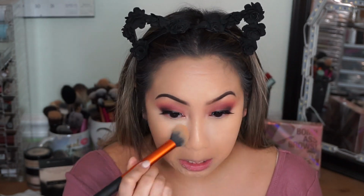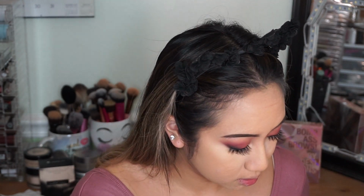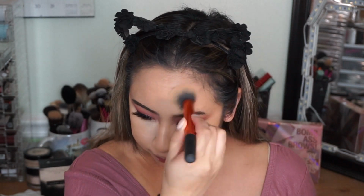So at this point, I'm using my Hourglass setting powder. I'm setting under my eyes and then grabbing a little bit more and setting my whole face as well. So something I've been really loving to contour my face is the Kevyn Aucoin contour powder. The best powder ever to contour. I love it. This is what it looks like. It's super tiny. I got the color medium, but I'm telling you, this is an amazing contour powder.